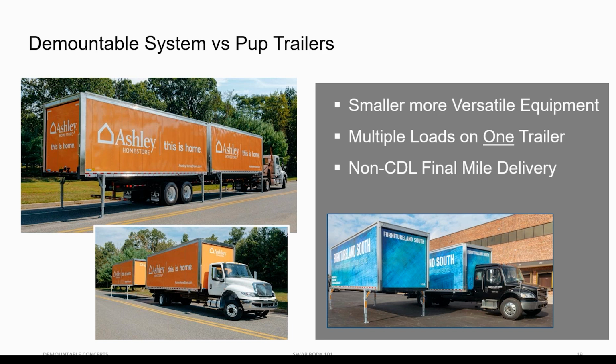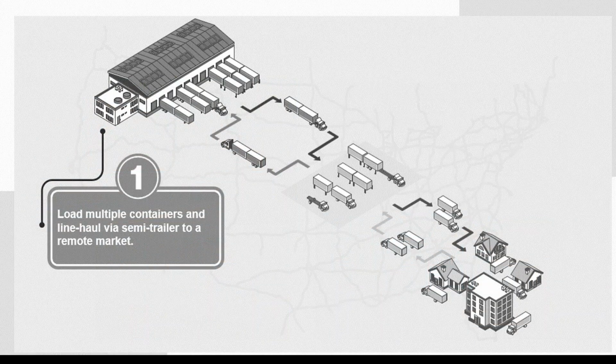If you see in the top orange picture of the orange bodies, two 26-foot bodies can be mounted on a 53-foot demountable trailer backed up to your dock, and you can load both bodies fully out of one bay door. This is really important in the streamlining end of this operation. Speaking of which, I put together an infographic, broke it up into 3 parts for you, and I'll walk you through a typical Warehouse on Wheels operation step by step.